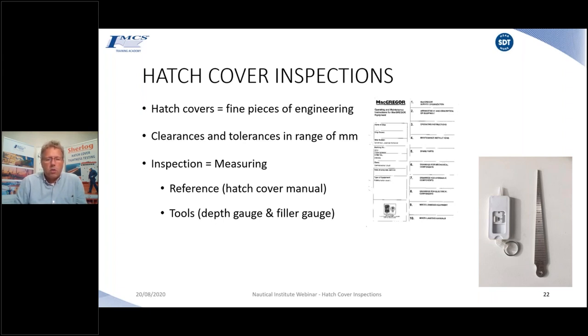So if we have to measure, if we want to know the exact condition of a piece or part, we have to realize that hatch covers are fine pieces of engineering, and they are working against extremely small clearances and tolerances. We are talking about millimeters. And during our inspection, it will be our task to measure. And if we want to measure something and to know whether it is within or out of the spec, we do need a reference. That reference we can only find in the manual and in the drawings. So that is something that should be consulted at the outset of an inspection, and every inspector should have a small tool set with him, which may consist of a depth gauge and a fillet gauge.